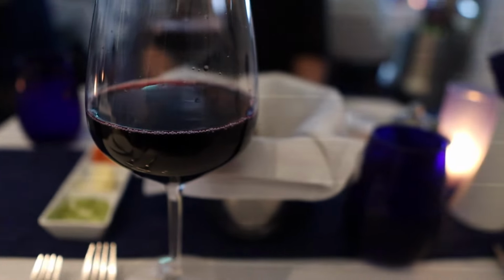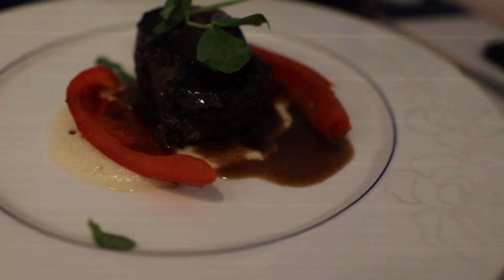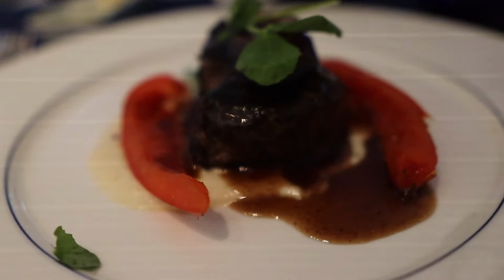So what do you have there, Colleen? I have a lovely glass of Malbec. I'm starting off the evening with shrimp cocktail, Caesar salad, and a filet. So figured red wine is perfect for that. And I am going to try the escargot, which was not on the menu, the blue cheese souffle, and I couldn't resist, had to do a filet mignon as well, with a lovely glass of Malbec.